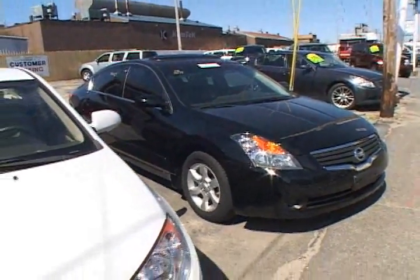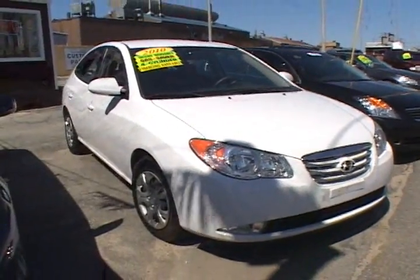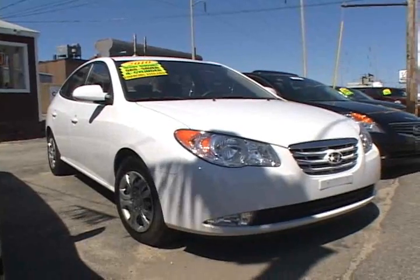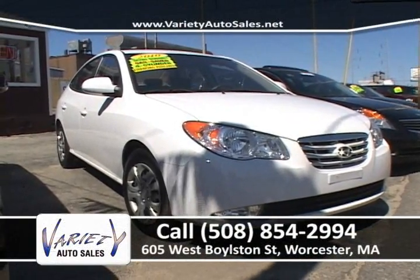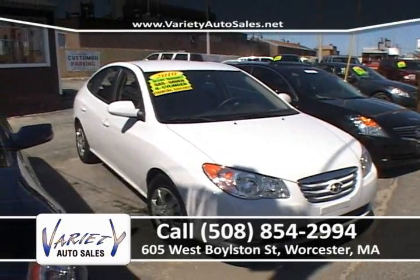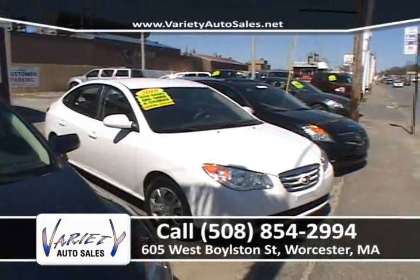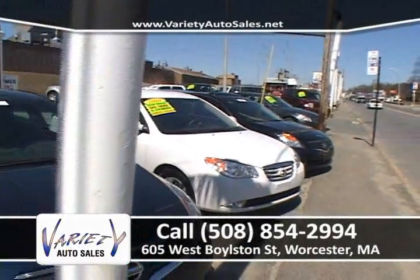One-stop shopping. 2010 Hyundai Elantra. These cars are blowing out of here, folks, at $225 a month, depending on your credit. 2010 factory warranty, 36 miles to the gallon. That's the Corolla, except for the price, except for the payment. What a beautiful car. I can't speak enough about that Hyundai Elantra.